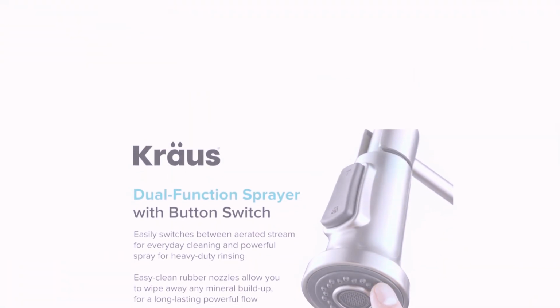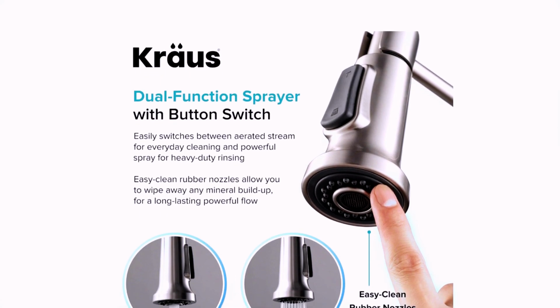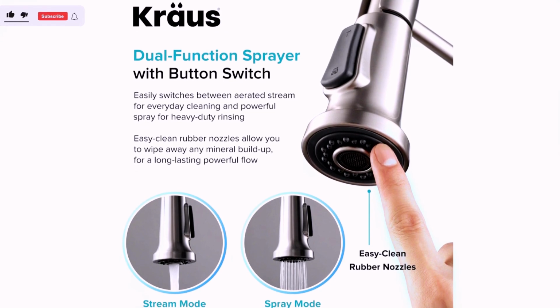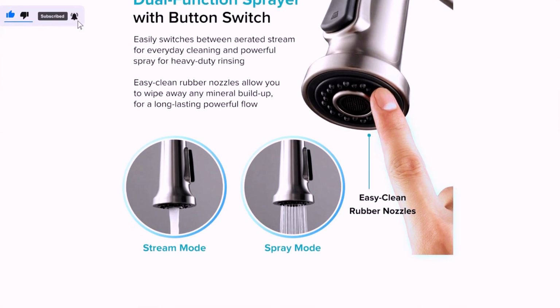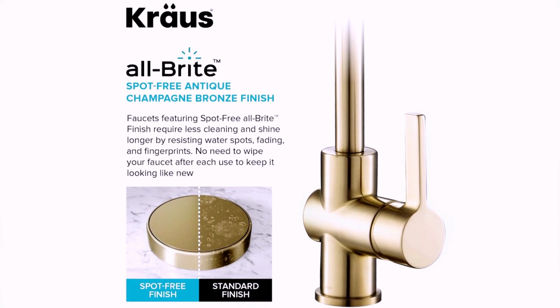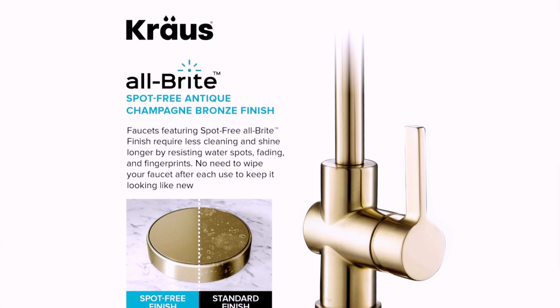The 3-function spray head optimizes your workflow by allowing you to switch from a steady aerated stream for everyday cleaning to a powerful spray for blasting away stubborn food residue, or to pause the flow of water with the touch of a large non-slip rubber button. Soft rubber nozzles make the spray face easy to clean and maintain a lasting powerful flow. Available in multiple flawless finish options, including a bright spot-free stainless steel finish, which helps to prevent fingerprints and requires less cleaning.